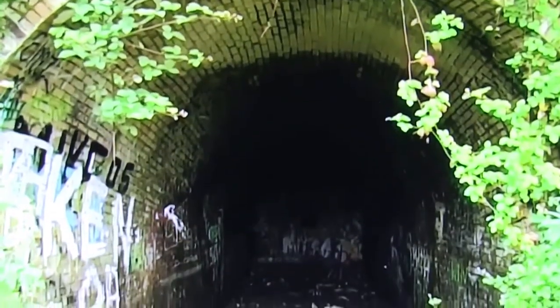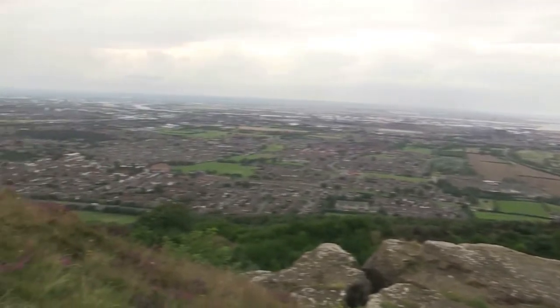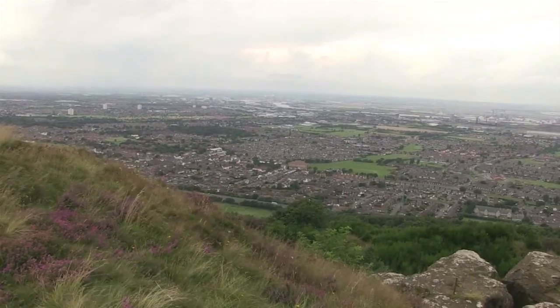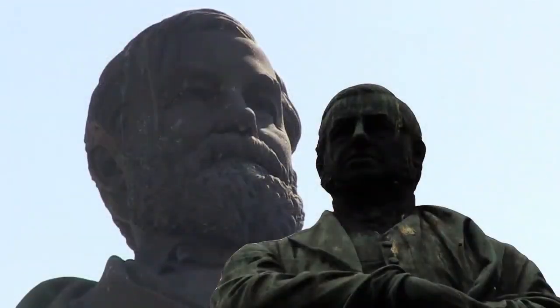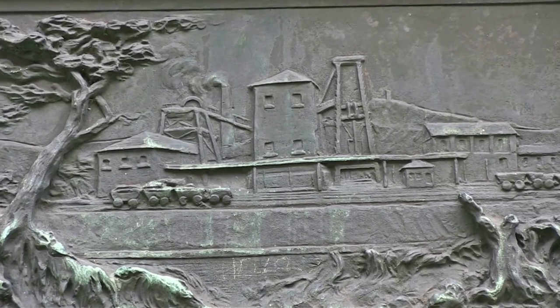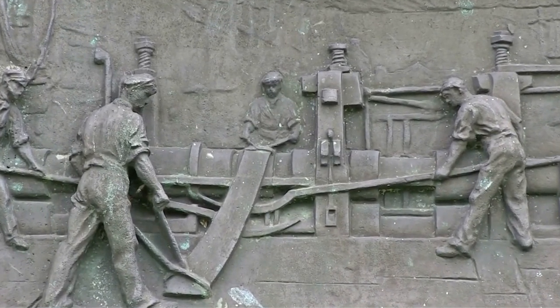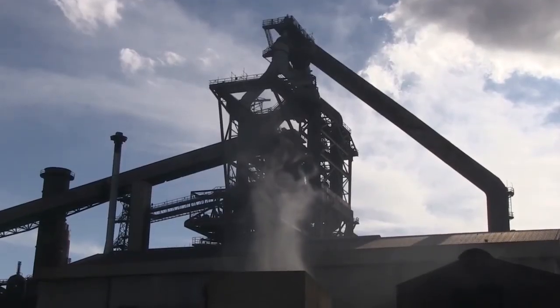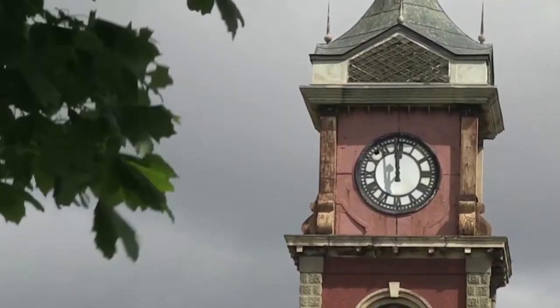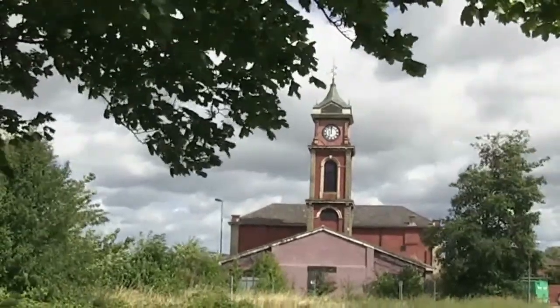In 1850, iron ore was discovered in the Cleveland Hills close to Eston to the south of the town, and iron gradually replaced coal as the lifeblood of Middlesbrough. The following year, Henry Bolckow and John Vaughan opened Teesside's first blast furnace, and by 1873 we were producing 2 million tonnes of pig iron per year. Bolckow became Middlesbrough's first mayor in 1853 when the town was incorporated.